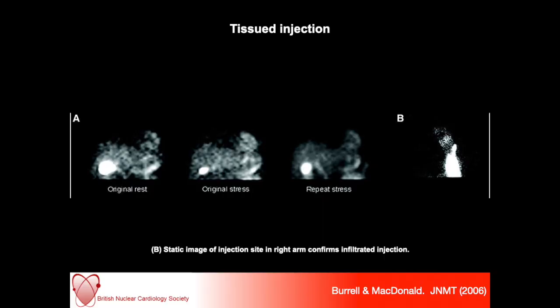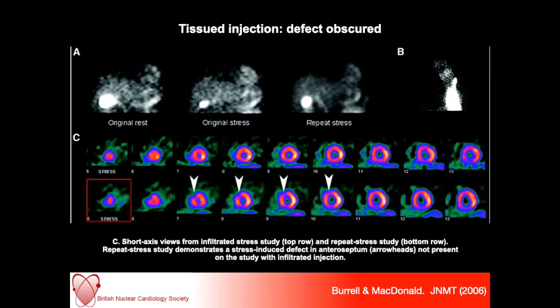Therefore the stress scan was repeated, and the problem here was that the stress injection of radiopharmaceutical had tissued in the arm of the patient, and not much had reached inside the heart and the body. Therefore the scan had to be repeated.